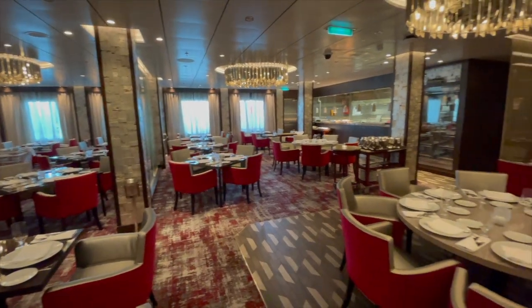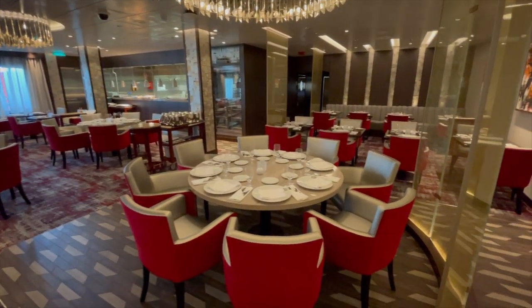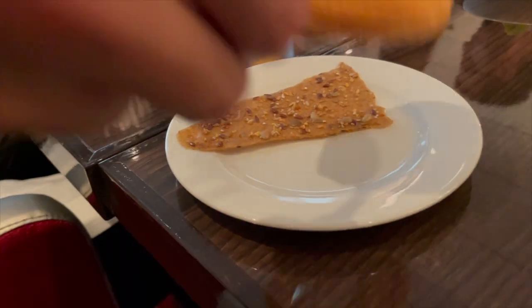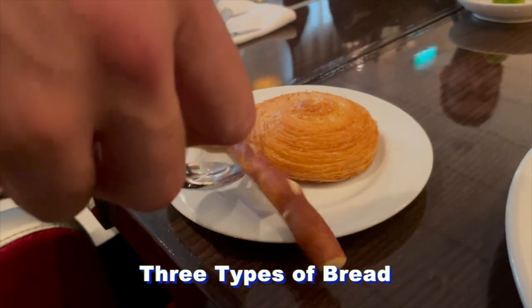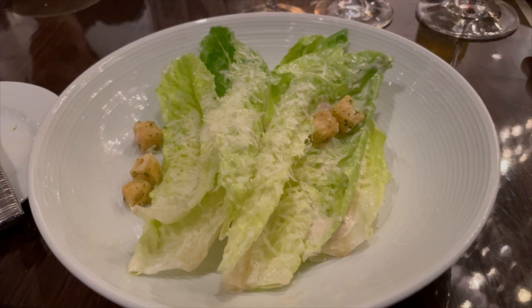Decked out in rich red tones with silver highlights, Fahrenheit 555 is well worth its $38 cover charge and is one of the finest steakhouses at sea, with sterling service and a wide range of courses that put most other cruise ship steakhouses to shame.